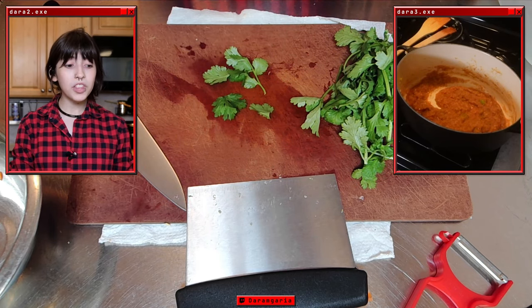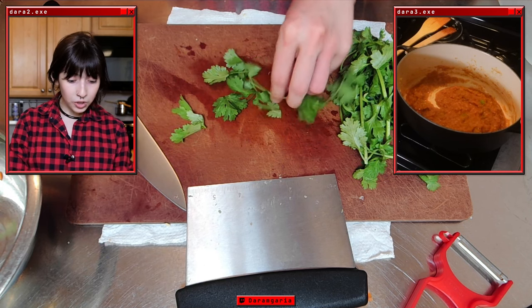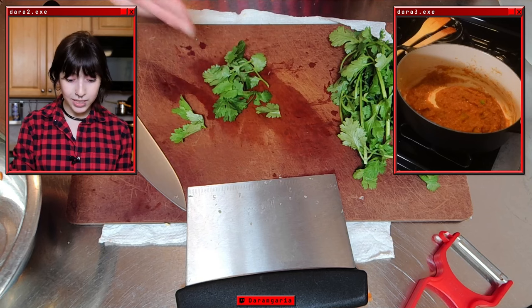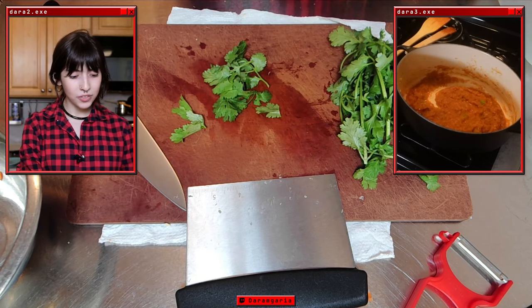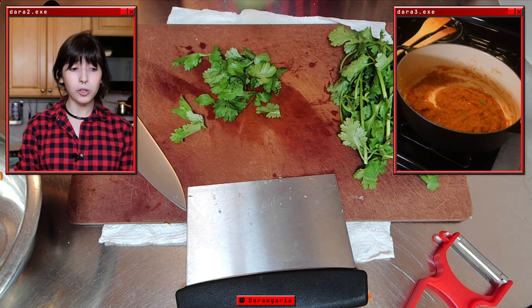But guys, one of the best ways to use up old herbs is to finish a soup off with them. So this cilantro, I'm going to be using up the last of it. I'm taking it and plucking it off the stems because I find the stems a little bit fibrous. You don't have to do this step.